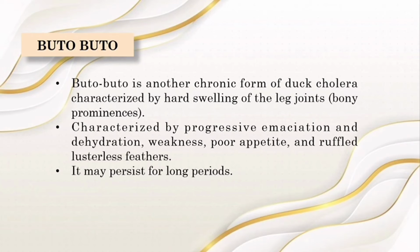Lastly, we have buto buto, a chronic type of duck cholera that is defined by stiff swelling of the leg joint. Malnutrition and dehydration progress, as do fatigue, low appetite, and ruffled, lightweight feathers. It may last for a long time.